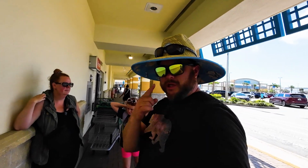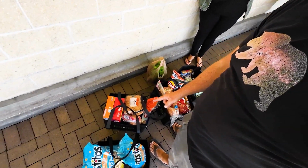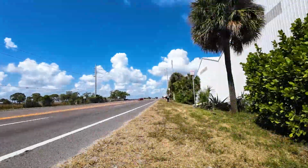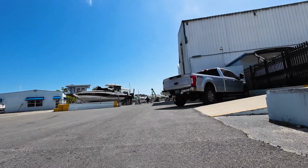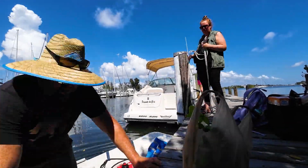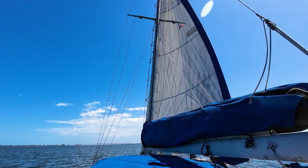A new hat, new sunglasses, same wife, same child, and lots of groceries. Somehow this is $300 worth of groceries. That's Publix for you, baby. Once we got all the groceries put away, we got out of there, and we even managed to get some sail up.